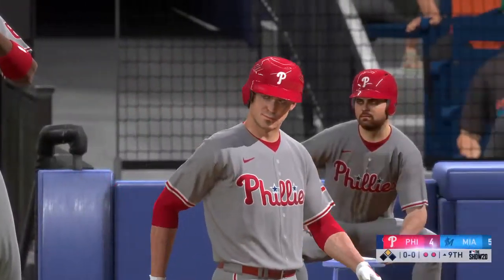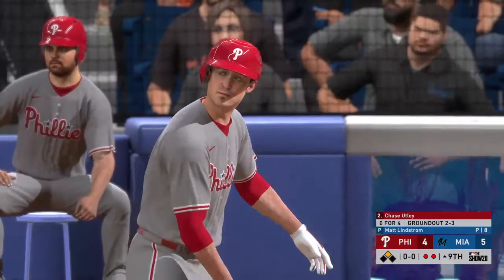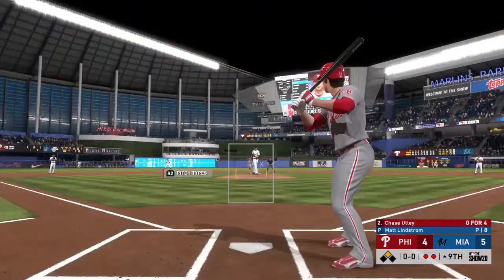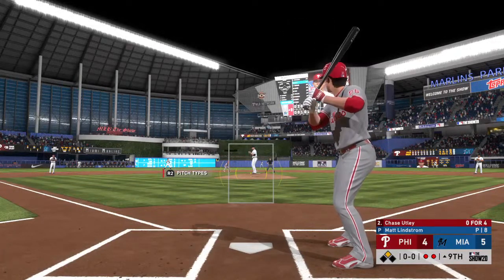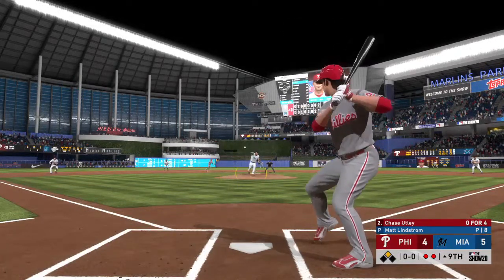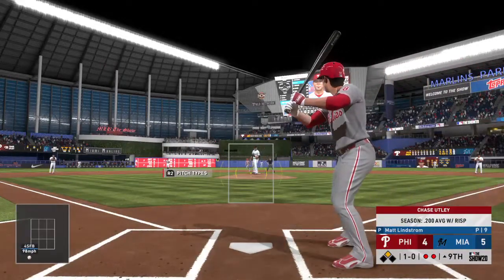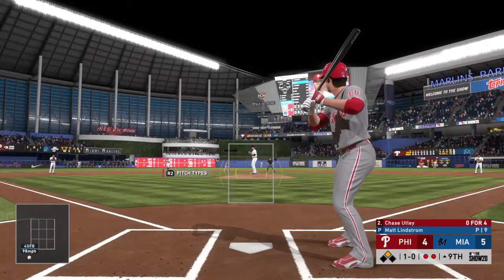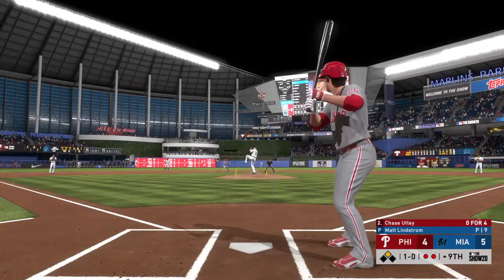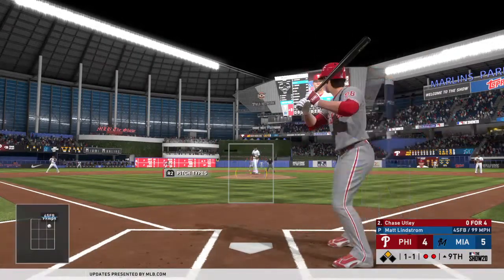And good evening to those of you just joining us on the show. You've chosen to tune in at a great time. Chase Utley may be looking to go deep here as he and his team trail by 1 in the 9th. Trying to hold the lead. Here's the delivery. And a fastball misses here to start the at-bat. It's 1-0. And it's a called strike to even the count at 1.